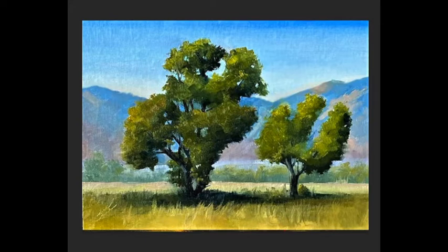Just like that. And back here, because that's not where you want the eye to go. You don't want the eye to go to the back. You want to stay up here in the front, especially when we got so much going on up here in the front. So now let's just talk about the trees.